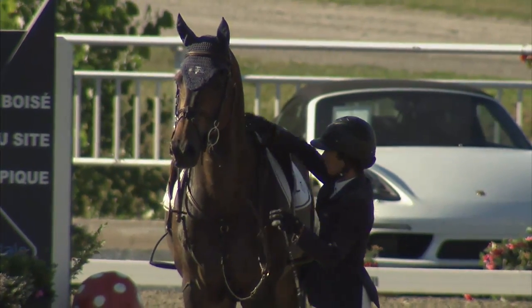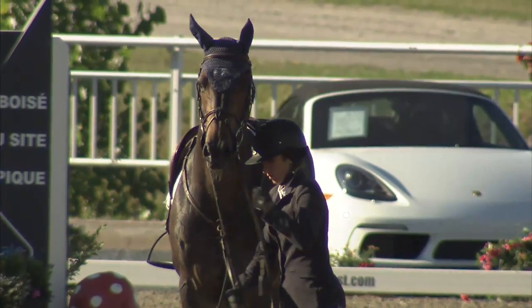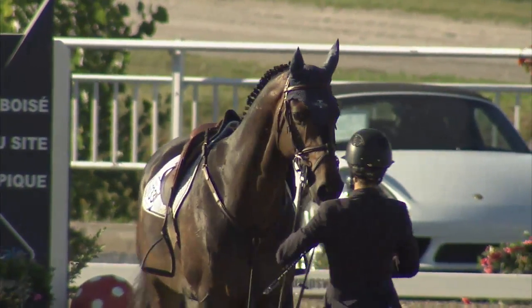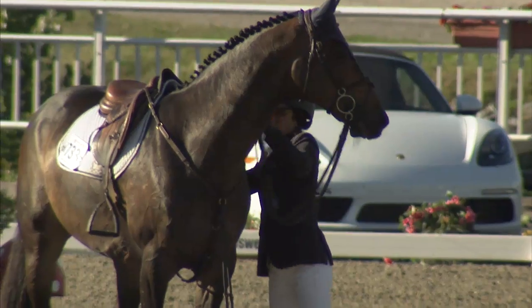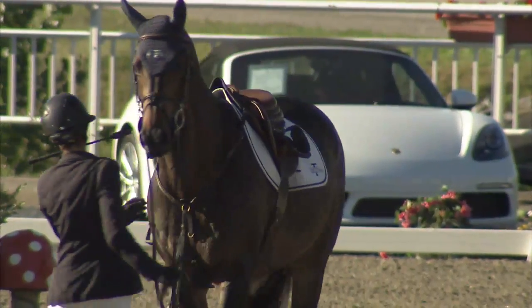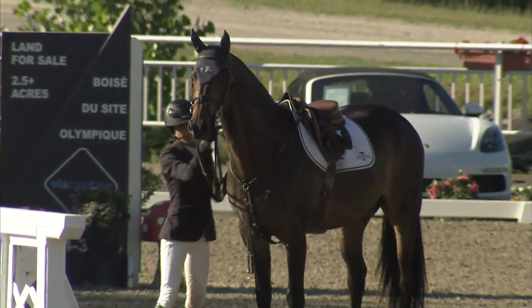So that completes the first round. We were talking about Guilherme, or Guy as his friends call him, married to Angela Covert, super guy as well as being a fantastic course designer. He's out there now with his crew. The shadows coming in from the sun going over the mountain, changing conditions just a little bit. A quick change to the course, and then we'll be back with the jump off with 9 to jump. It's going to be exciting.